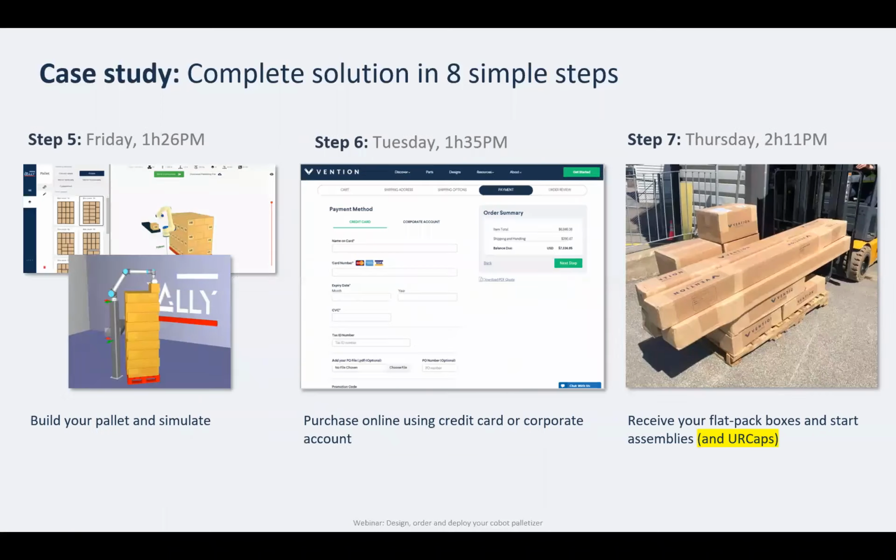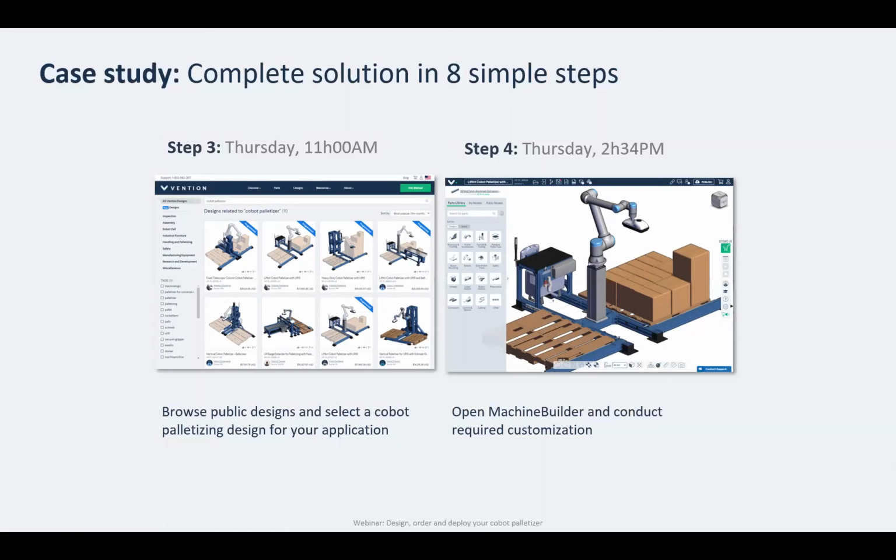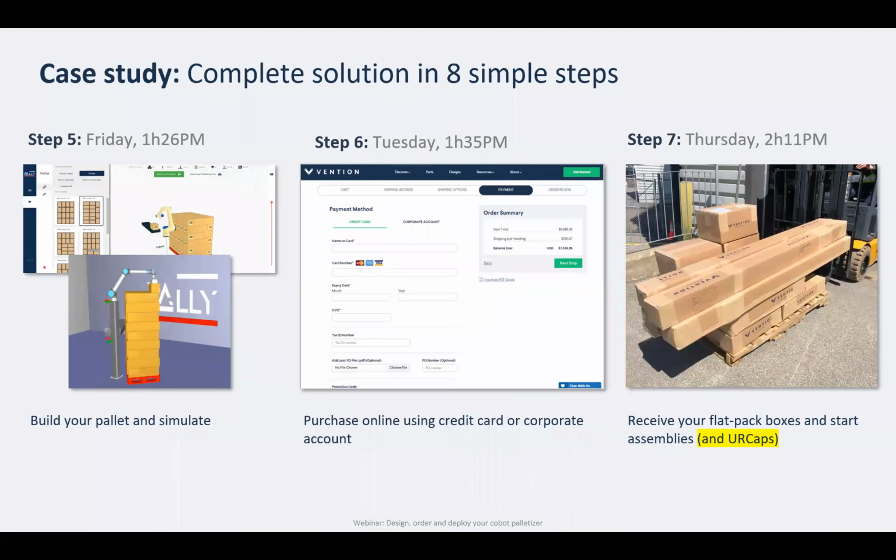If you want to customize your design, you can do so by yourself. It's super easy on Vention's machine builder to move things around, add parts, and remove parts. You can also have our engineering team take a look at it, add some things if you need, and double check that everything is okay with you. After step 4, you jump into step 5.